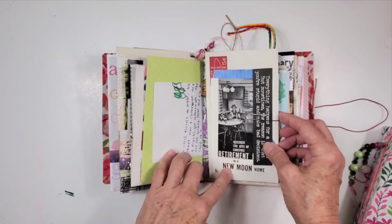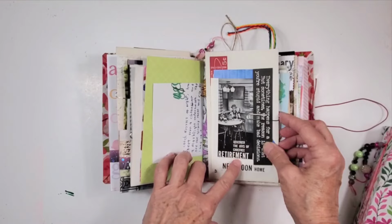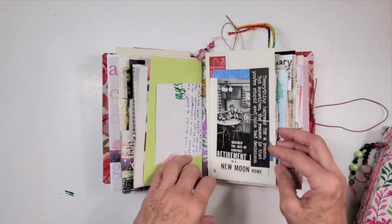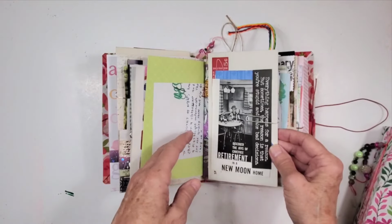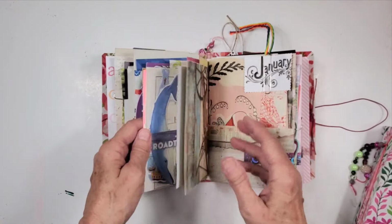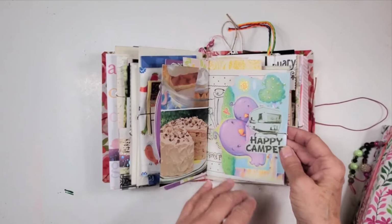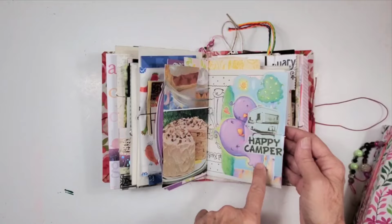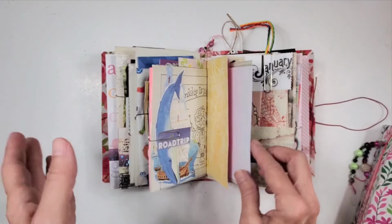I like old advertising, so this one is very interesting to me. It says, discover the joys of carefree retirement in a new moon home. I really don't know what a new moon home is, but it sounds very intriguing, doesn't it? It sounds very space agey and sci-fi. Another little cluster right here, happy camper, that you can pair with this.